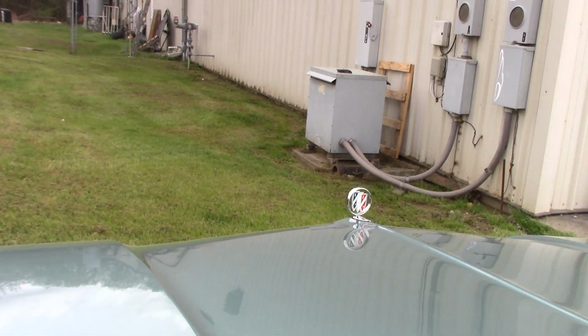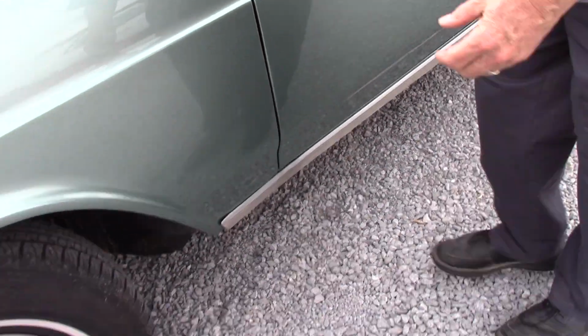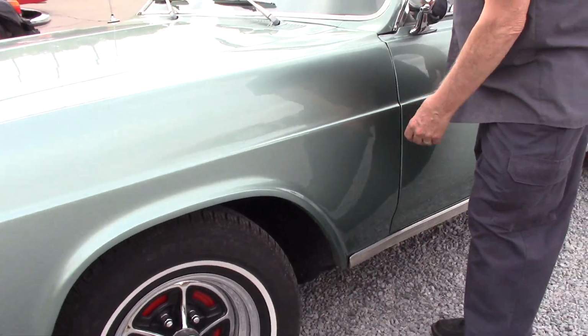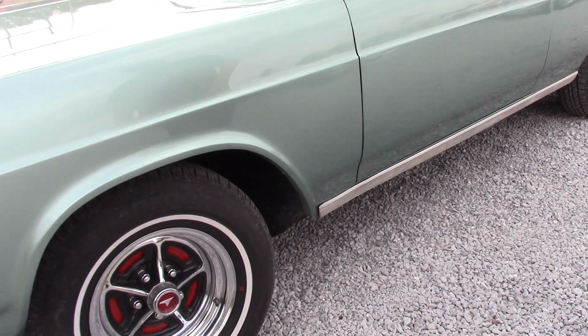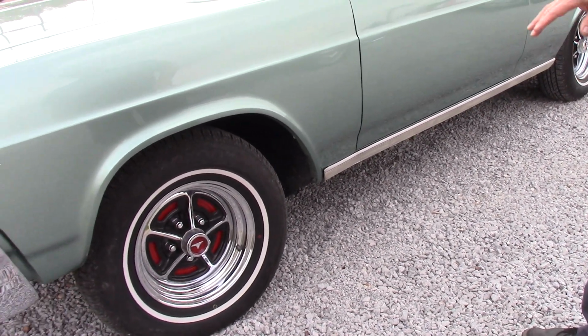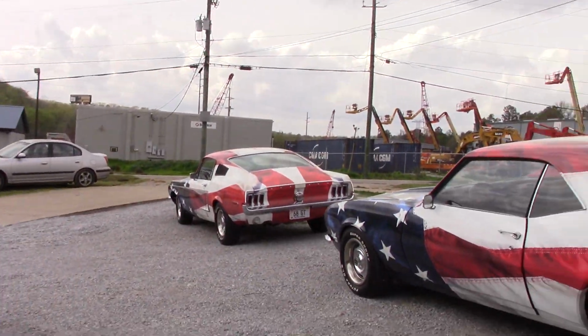Actually, the owner came by, and we're going to custom build him the vents that are supposed to be along here. We have a piece of an original one, and we're going to make them billet. We'll put them on there, and they'll look just like they did from the factory. So that's the last piece he needs.